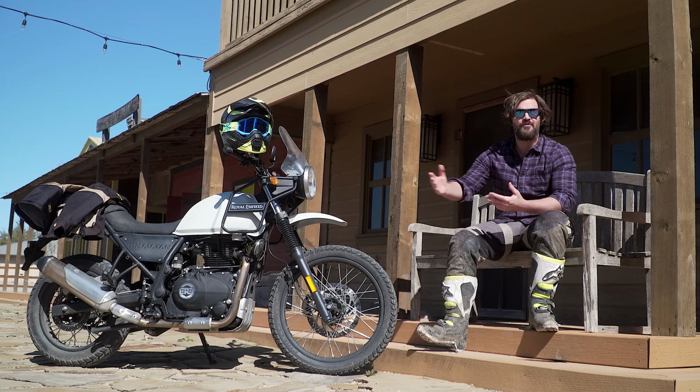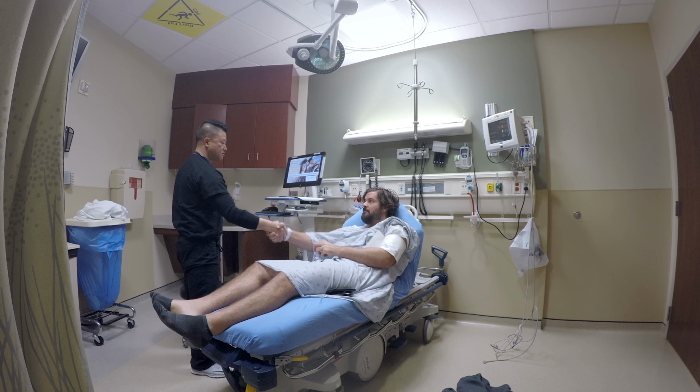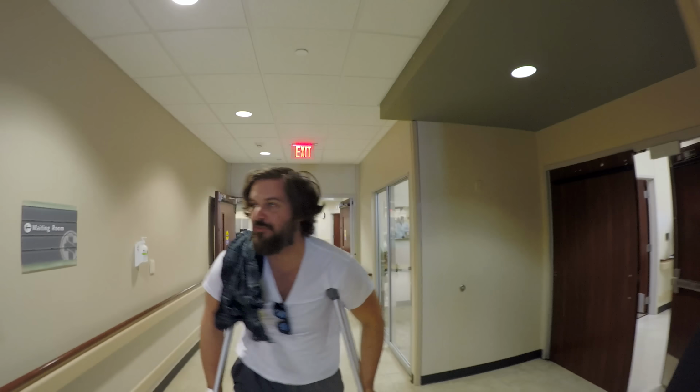So we have an upcoming first ride review of this bike. I'm like right in here. Those are tears of pain. It's like I've been on crutches my entire life.